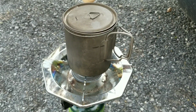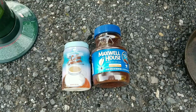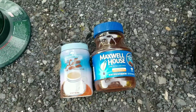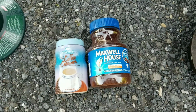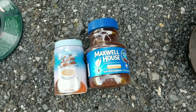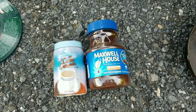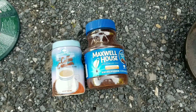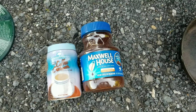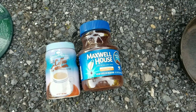So coffee's on. For coffee, I have this French vanilla creamer, which is normally what I like to drink with my coffee. That's dollar store creamer. Normally it's actually kind of expensive to buy powdered creamer at the grocery store, but at the dollar store it's $1. So I figured I'll try that out, see if I like it.